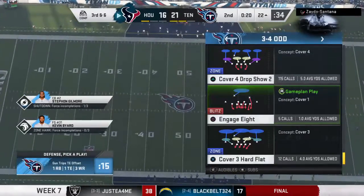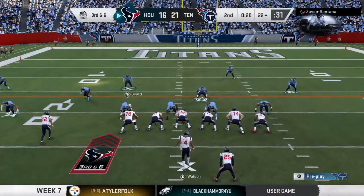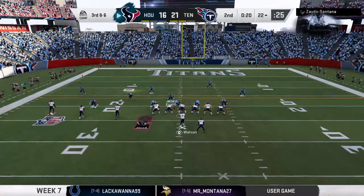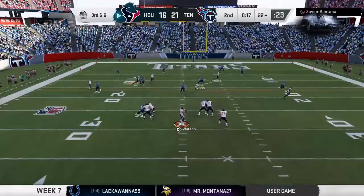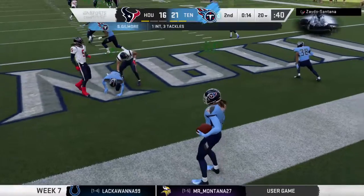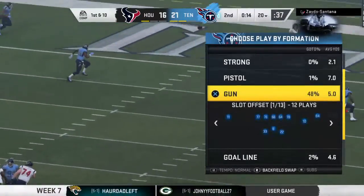No, not at all. And you know what else you do? You make your defense mad. Yeah. They got you the football, gave you a great opportunity. You got to cash in and get some points. Throwing on third down, Watson. And this is going to be intercepted. Picked off by Stephon Gilmore. He was looking that time for Stills.